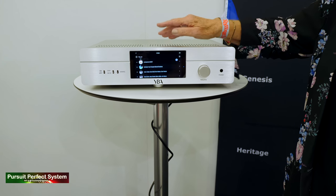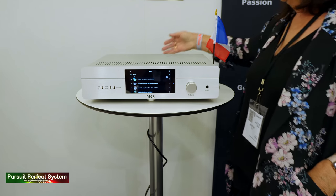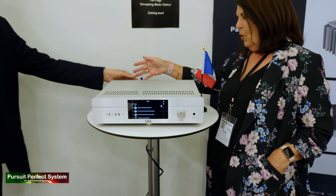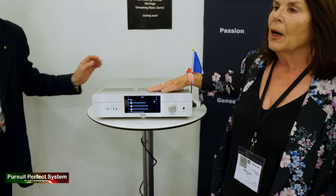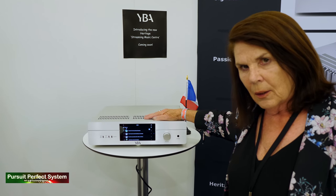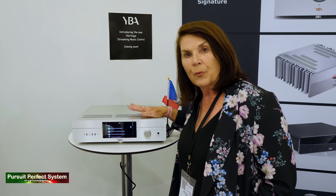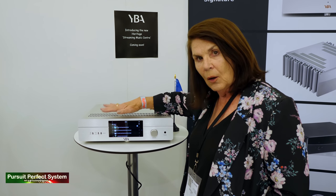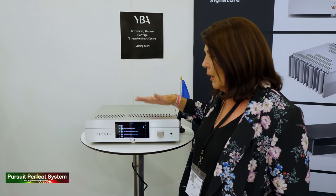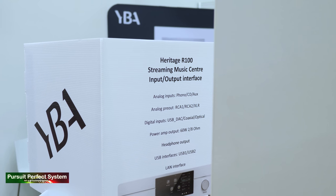So where are you streaming the music from? Is that coming from Tidal or something? No. From here, we have a USB at the moment. Just for now. So it's not a product with internal storage. You get your music from a USB source, or you will get it from Tidal, Qobuz, or from Spotify. All part and parcel of the machine. So that's pretty much a Heritage line standard of sound quality product, as an all-in-one.